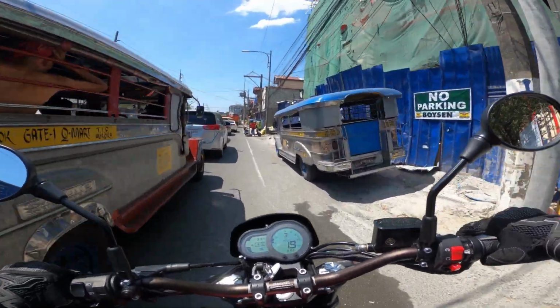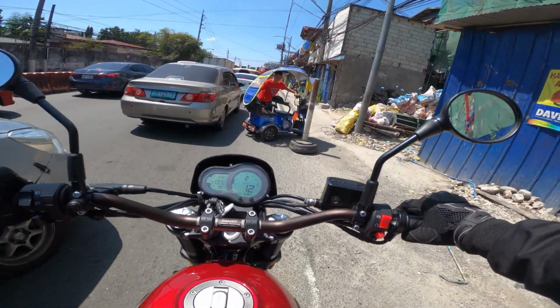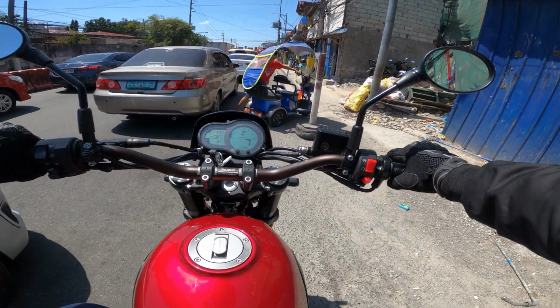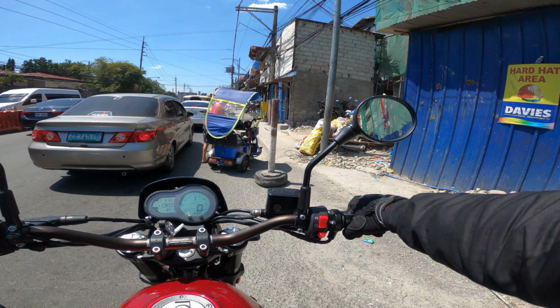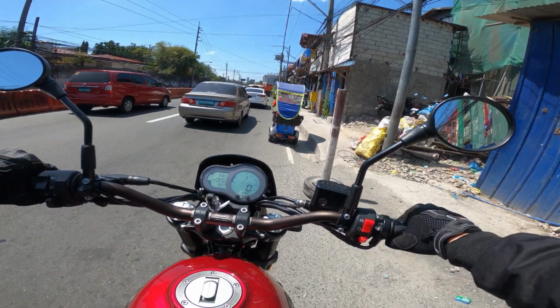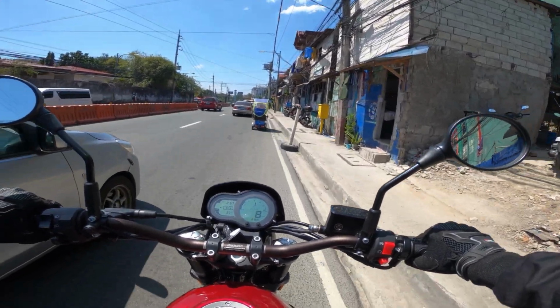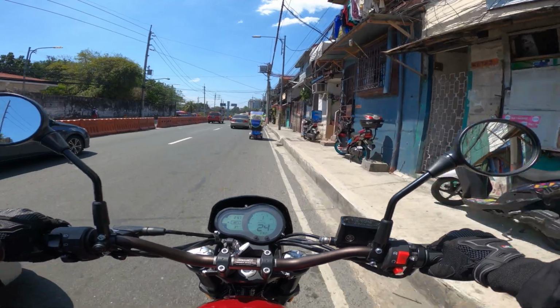Whew. Brakes feel good. ABS, double disc in the front, single in the rear. Gotta love the sound of that engine. Benelli and their exhaust, I don't know what they're doing, but the bikes sound awesome.